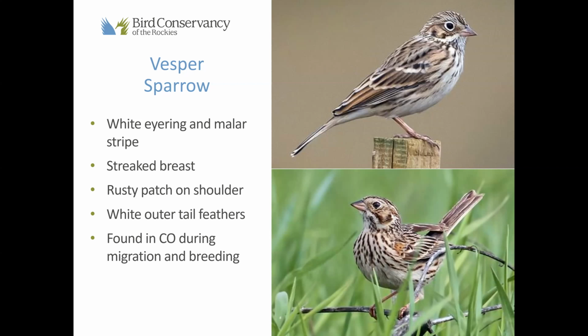If you take a look at the eye, you'll notice a white eye ring that surrounds it. And then they have what we call a malar stripe, which kind of looks like a mustache. So you notice it's a thick white line that goes down from its beak, across its cheek there. They do have this rusty patch on the bottom picture. You can see this little rusty patch on their shoulder, but a lot of times it's difficult to see.